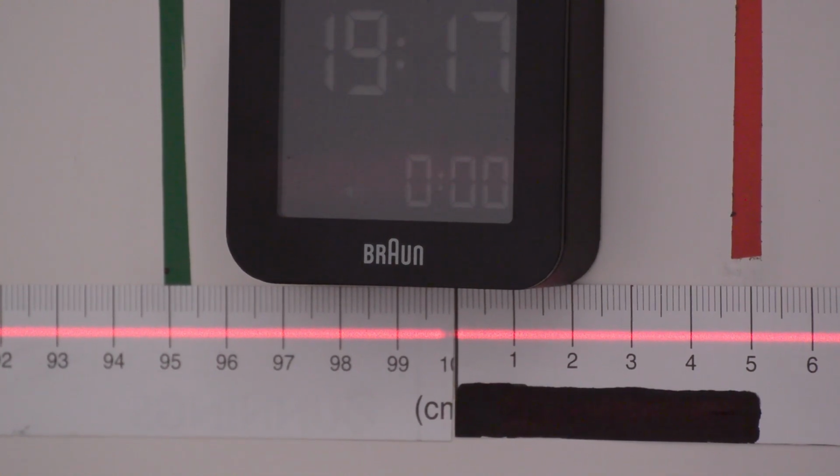Alright, we've got even swings at this stage, either side of that black line. 19:17 is our time. And this is video 12C, just to give you that sunset condition. Still equidistance.